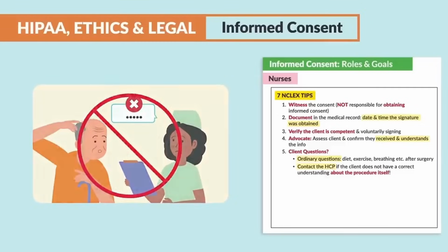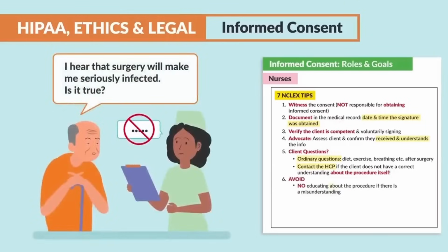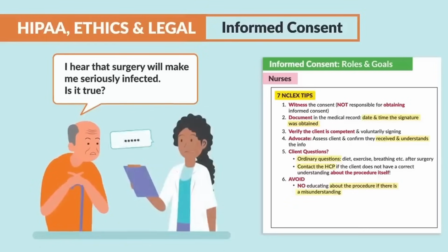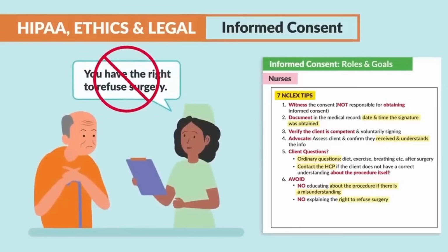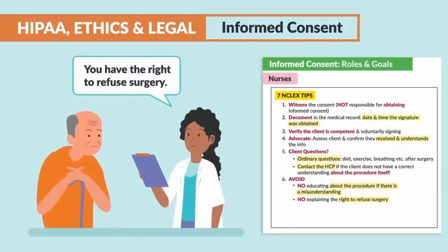Now, number 6 is what to avoid, the big no-no list. So no educating about the procedure if there's a misunderstanding, as mentioned before. Remember, only the provider can do this. And no explaining the right to refuse surgery. Once again, only the provider can do this. Lots of students got this wrong.